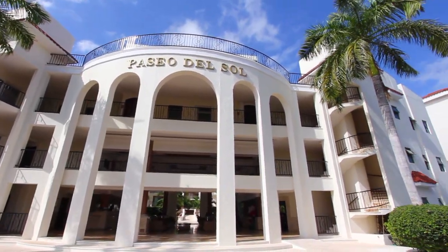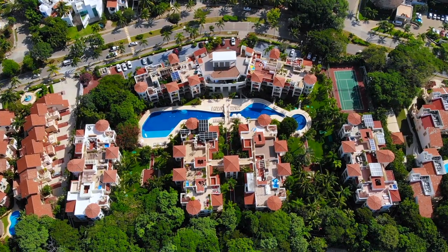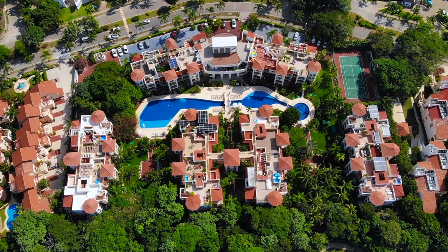So we're at Paseo del Sol. This is a condo hotel feel, yet you're not obliged to be part of any rent pool. You can come here and live here full time. You can have it as a second home, and you can also rent it out as you wish.